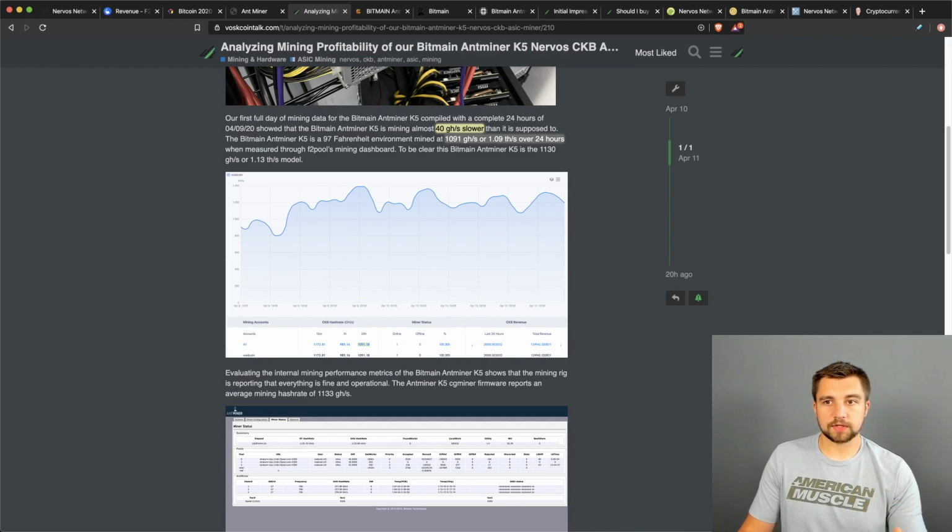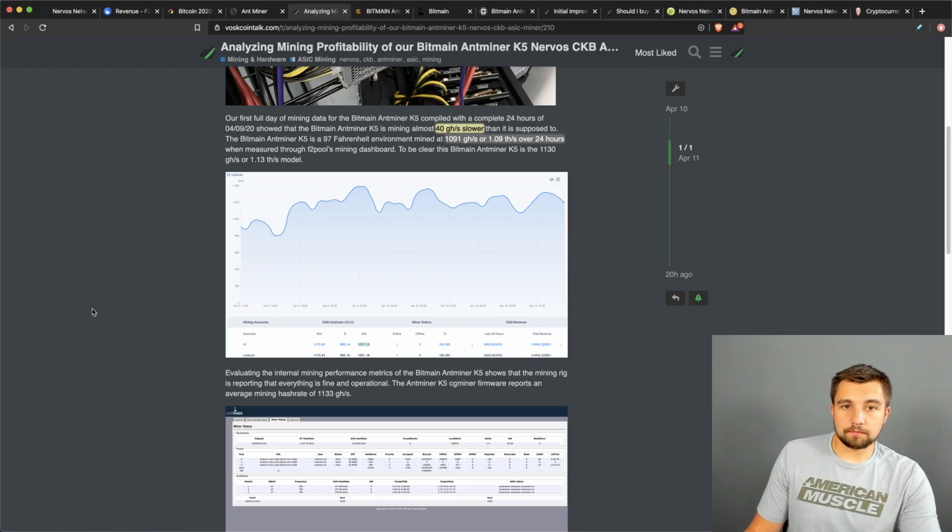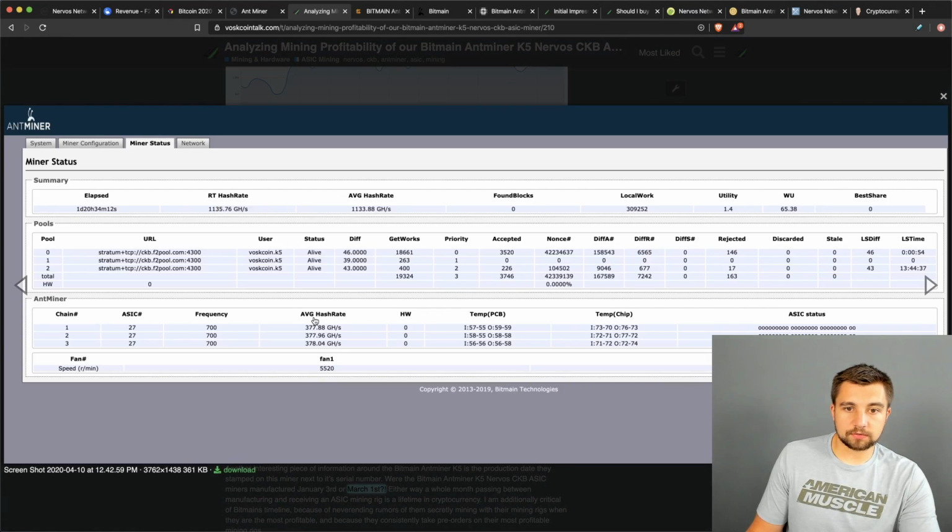Not saying that F2 pool has done that. Some mining pools have done that in the past. Do I think that the miner is misreporting? Because when we look at the actual miner, you can see the ASIC chips are fine. You can see that it's reporting the average hash rate at 1133 gigahash a second.